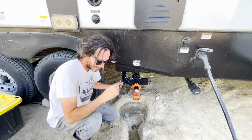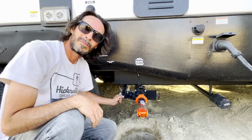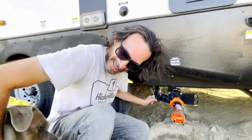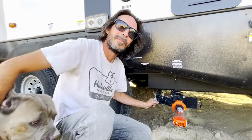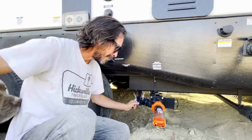Okay, we're gonna test the grade of the trench here to make sure. Steve, I know you want to be in the trench. We're gonna test the grade of the trench here before we start applying rocks. So let's see.